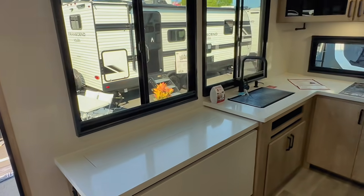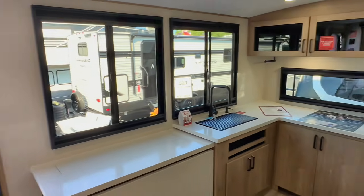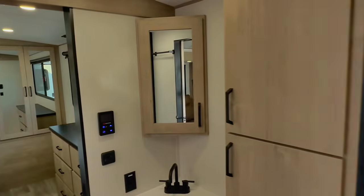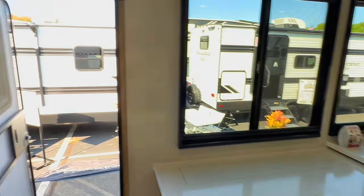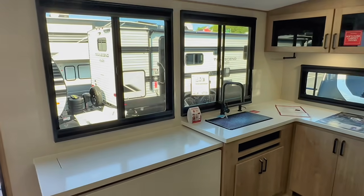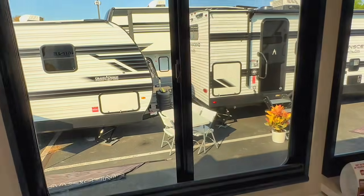So you can see, now you can really start to appreciate all of the windows in here. And we'll see this big window here in a minute as well. But let's stay on track, Corey. Come on, ADD.